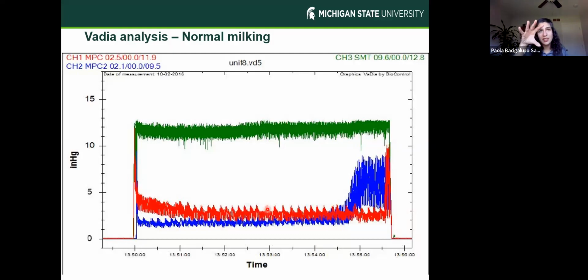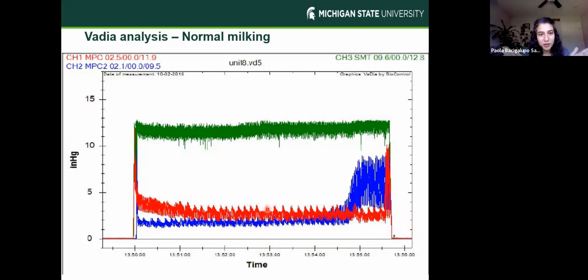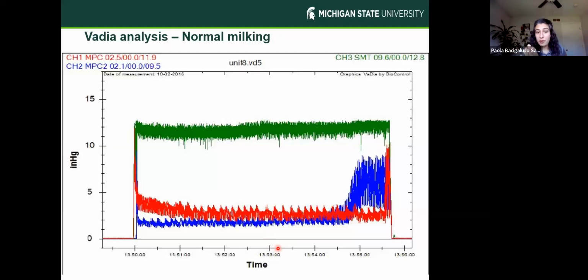When you zoom into these lines, you see a lot of noise. But nothing concerns me about this graph. For example, if there's poor line fit between the teat and the liner, this noise can be even wider, with a lot of inches of mercury of difference. That's not good for the cow, but you can also have good flows with a lot of noise. Okay. So are you saying some of that's cleaned up a little bit? In this case, it came up clean.